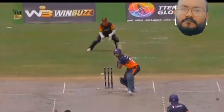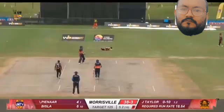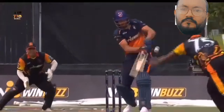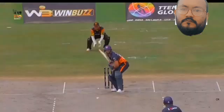Found the gap. Found the gap beautifully. That's run away for a boundary. Pinner. Leg side. That's going to run away for another boundary. Leg by. Can he capitalise? Looks to swing. Swings hard. And he's picked up another boundary. That's good work from Pinner.